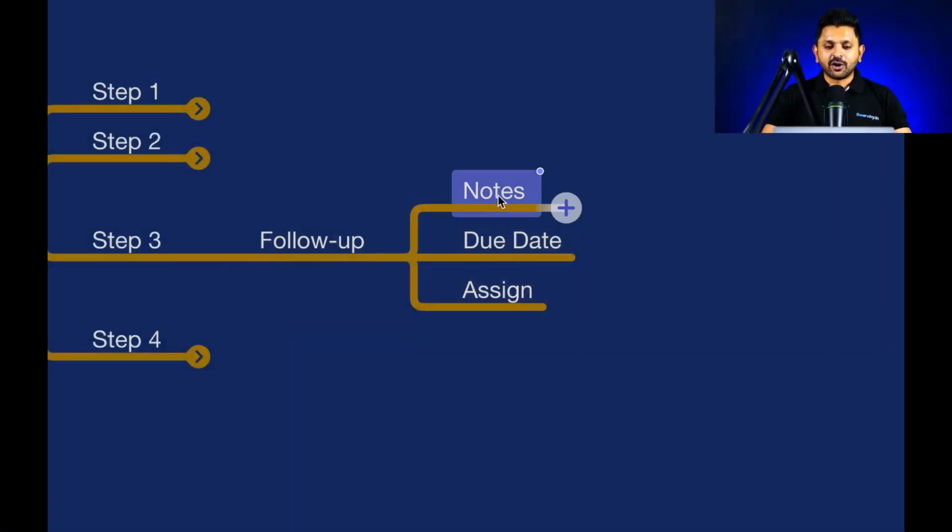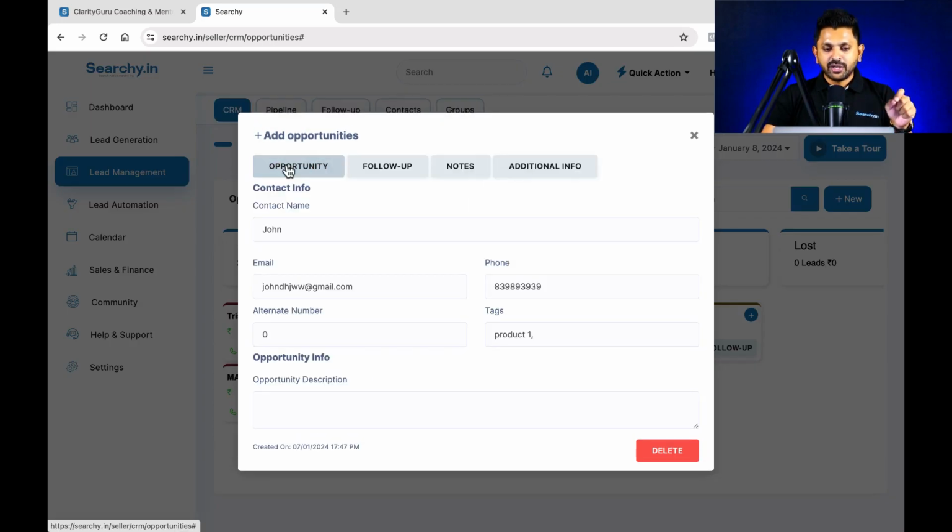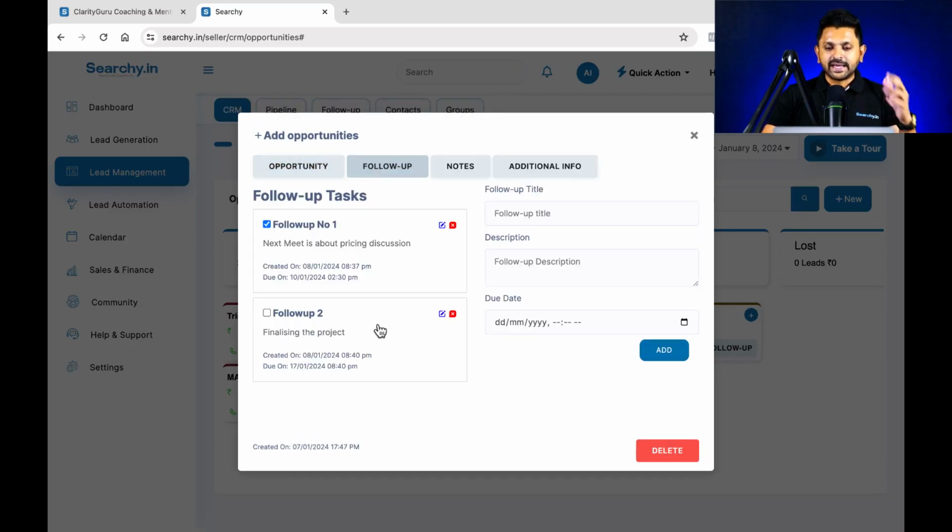So that's why we created another module where you can actually take care of it, which is called the notes. Now, what is notes? Let's get into the system. Now, for every opportunity card, the lead card, there is opportunity with all the details, follow-up where you can create follow-ups. The third one is the notes.